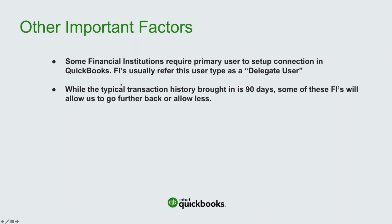And then the other thing is that in the past, it's pretty standard that we've brought in 90 days worth of transactions. In the future, some FIs will actually allow us to go back further, as a positive. You can get even more transactional data without having to mess with a CSV file or something along those lines. But there will be one or two that may not even allow 90 days. They'll allow something less, in which case you can still use a CSV file to bring in the difference.